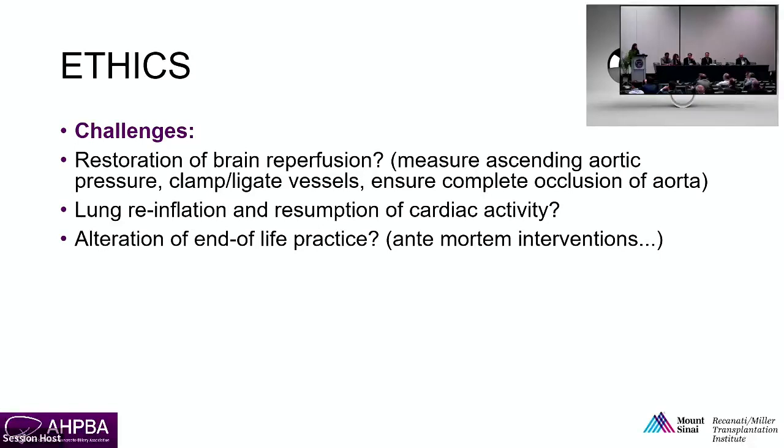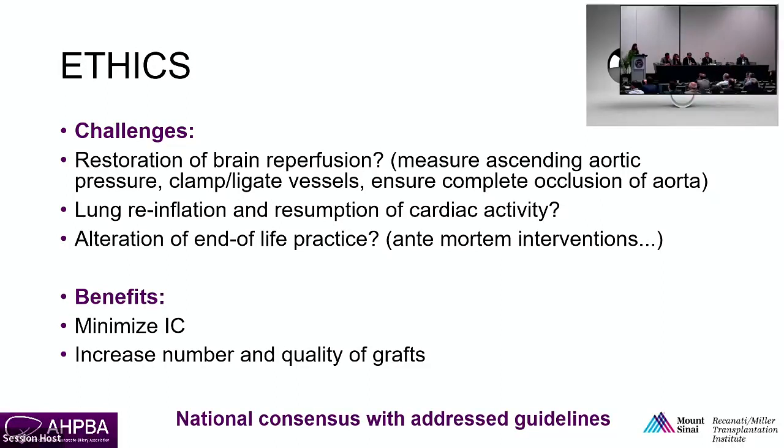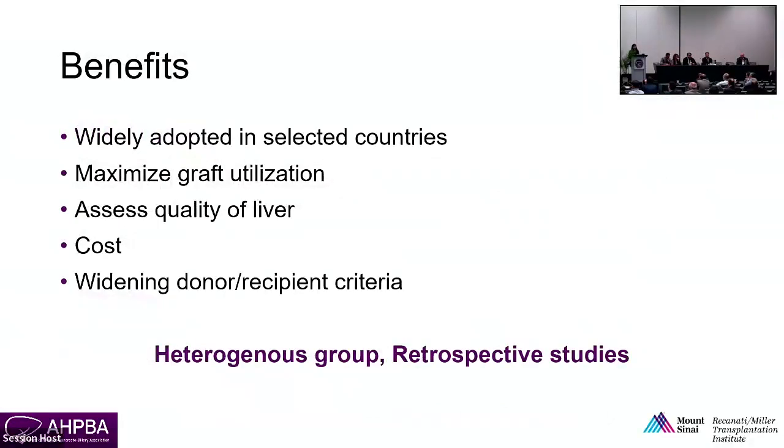There were also a lot of challenges. Should we reinflate the lung? And are we resuming cardiac arrest? Is that an irreversible state postmortem? And the alterations that we're doing for end-of-life practice and antemortem interventions. But the benefits are there. It minimizes the ischemic cholangiopathy, increases the number and quality of these grafts, and certainly we need a national consensus which addresses these guidelines. The benefits are there, and they're widely accepted in selected countries in Europe, and it's standard of care now compared to the standard DCDs.